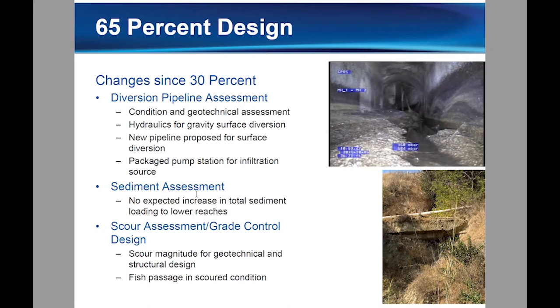And then the grade control structures are quite challenging actually to estimate their effects in the stream because of the large bed material and the high slope. So we did an independent scour assessment, trying to hone in on scour expectations at the grade control structures, and that gave us some numbers to go forward with geotechnical and structural design. And at the same time, we looked at, in the scoured condition after a big flood event, how fish passage would work, and that caused us to make a few modifications to the grade control design.